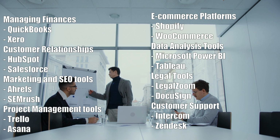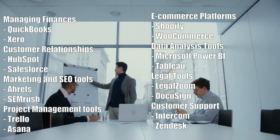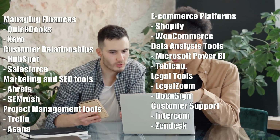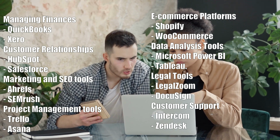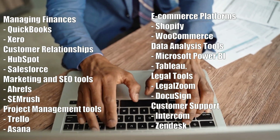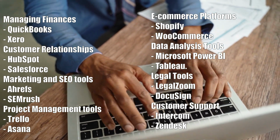Additionally, e-commerce platforms like Shopify and WooCommerce simplify sales management, while data analysis tools like Microsoft Power BI and Tableau offer valuable insights. Legal tools and customer support integrations ensure compliance and satisfaction. These plugins are essential for optimizing your business.